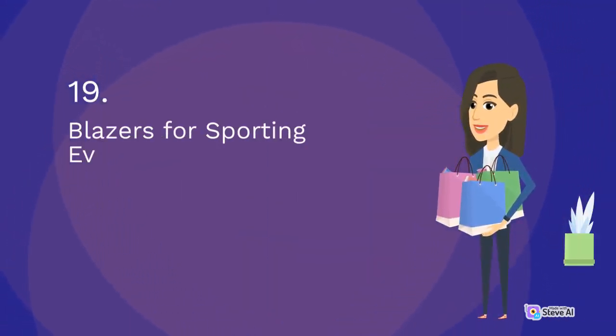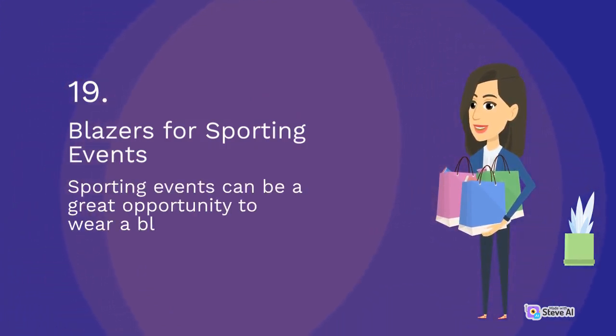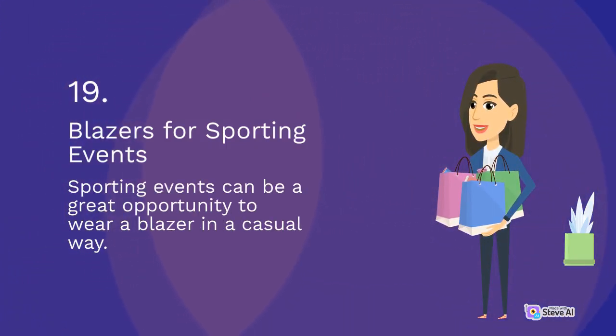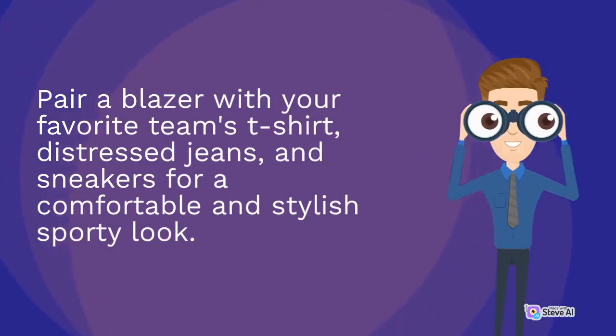19. Blazers for sporting events. Sporting events can be a great opportunity to wear a blazer in a casual way. Pair a blazer with your favorite team's t-shirt, distressed jeans, and sneakers for a comfortable and stylish sporty look.